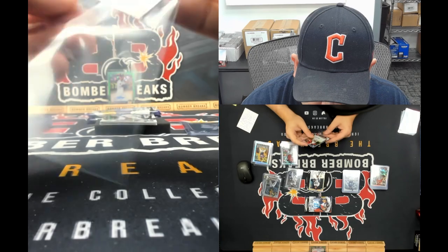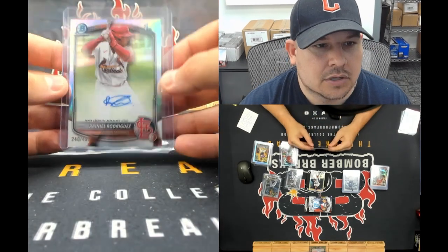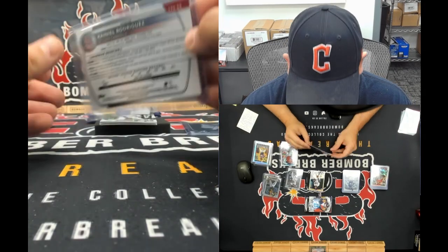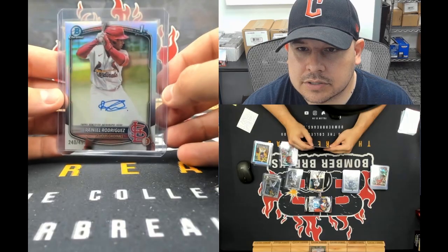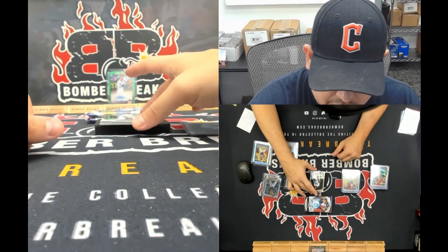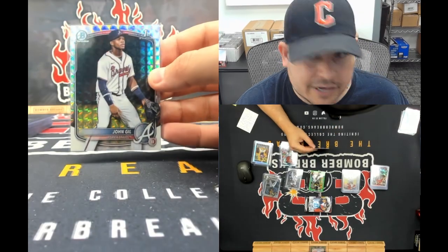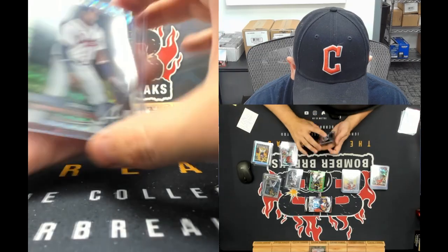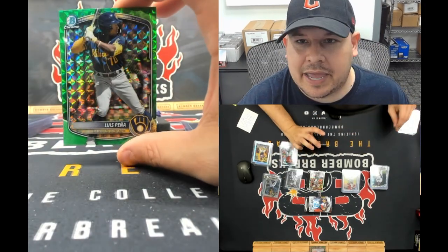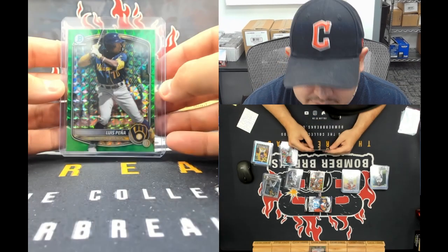Next up, it's Raniel Rodriguez, 240 out of 499 for the St. Louis Cardinals. Cardinals in this one, Charles, that is yours, Raniel Rodriguez. And John Gill, we saw him, I believe he was the black to 10 we hit earlier. Here he is again, 499 for Hotlanta. And behind that, for the Milwaukee Brewers, it's Luis Pena in the green. Luis Pena, 52 out of 99.